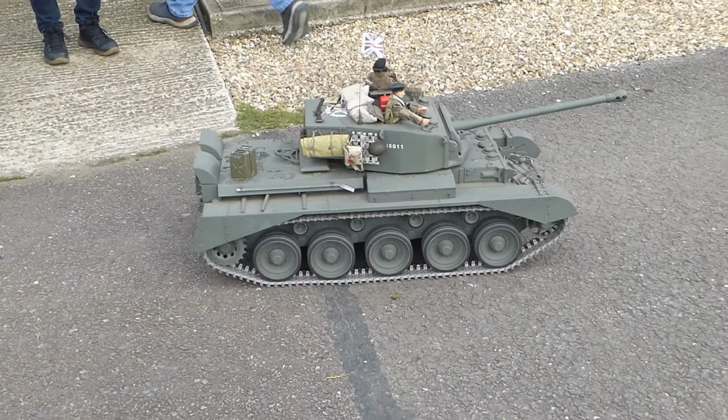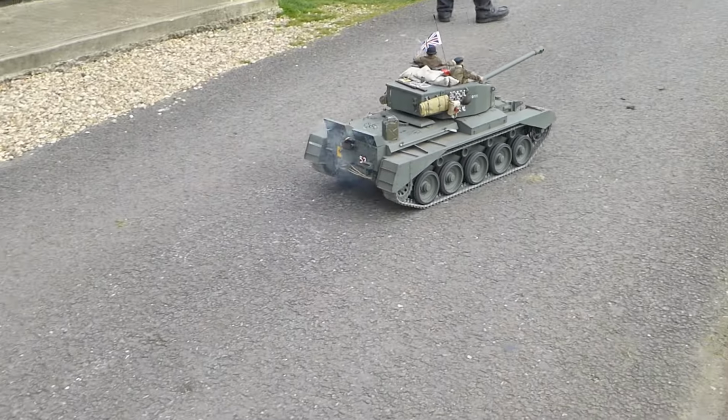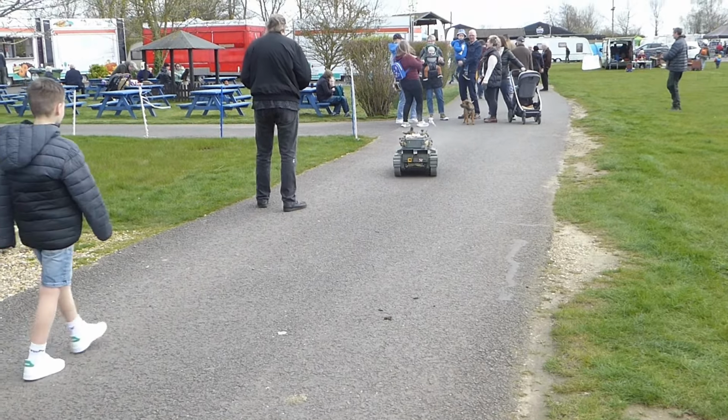How fast can they go? Pretty fast. Pretty good. Pretty scale speed, I would think, eh? Yeah, they are.